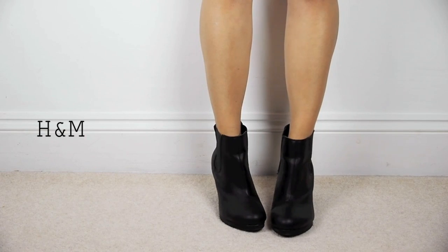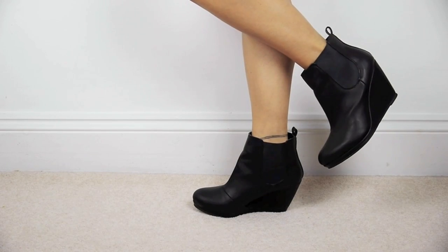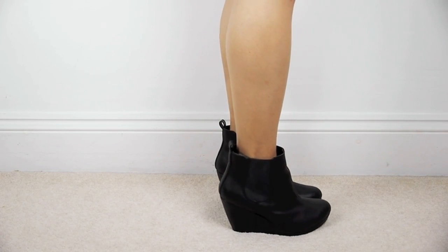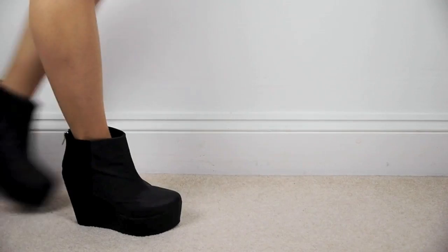These are just really small, really cute wedges from H&M, and I love them. They're really comfy to walk in. I love wearing these with tights, and they just give a little bit of height to any outfit, but they also make your legs look really slim as well.